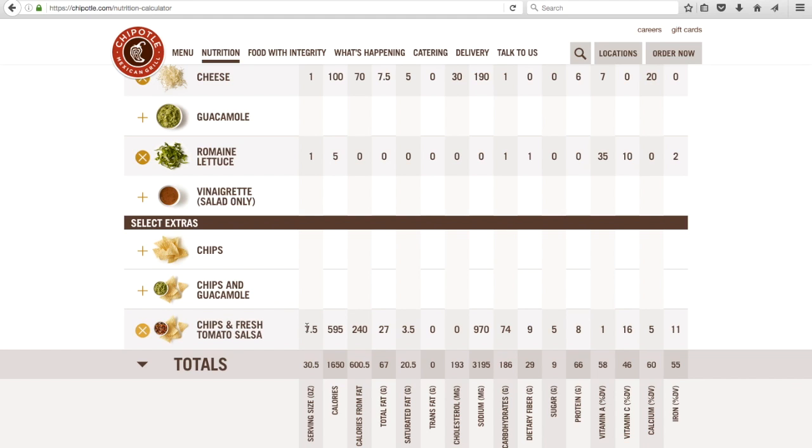The first to go will be the chips and salsa. That is unnecessary, because if we look at what it is, it's a lot of unnecessary fat. 27 grams of fat in this chips and salsa, all because it's fried tortilla chips. That's crazy. That's just crazy. 74 grams of carbohydrates. That's to be expected because it is chips from corn. But let's take this out of the equation.